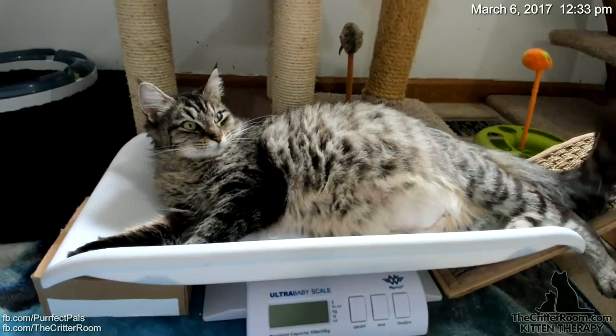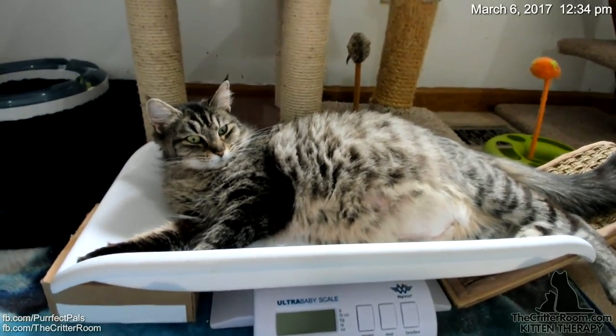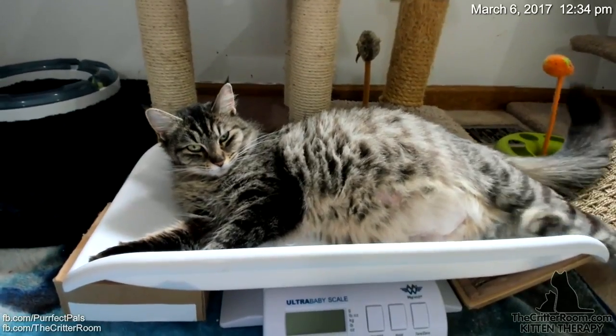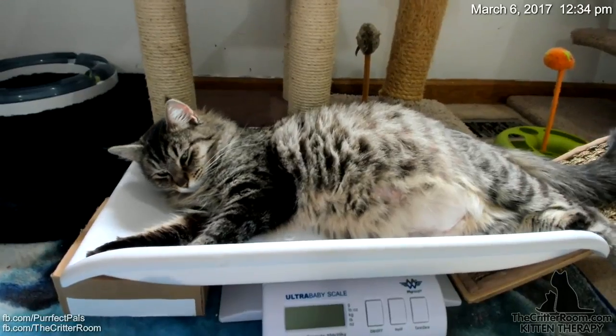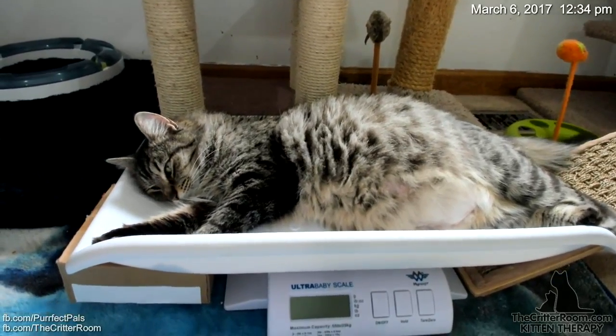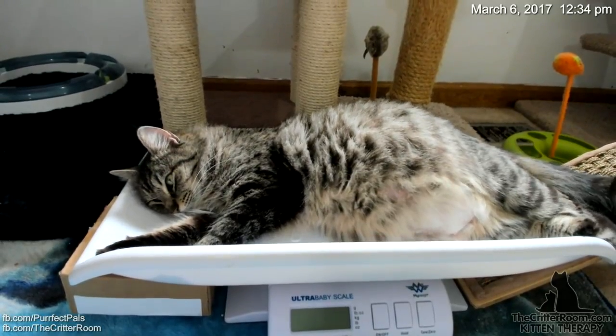I will not be broadcasting the birth live if I'm aware of her in the process of giving birth. But after she tends to each kitten, I will use the same cam that you're looking through to let you guys say hello to the newborn.